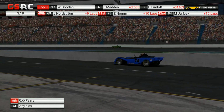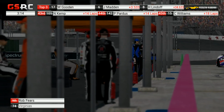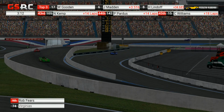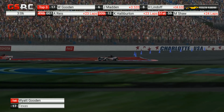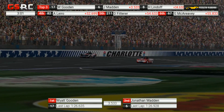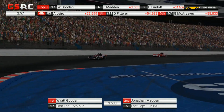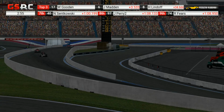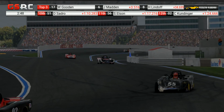This is assuming that he is able to bring it home the rest of the way. Wyatt Gooden should just be able to coast from here on out, as there should now be a 30-plus second gap between him and Henrik Lindhoff. Or, excuse me, why am I thinking Jonathan Madden? No, Jonathan Madden's still there, but going back 30 seconds or so to third position, and Henrik Lindhoff, that's actually about 34 seconds there, as Jonathan Madden is still very healthy and still very much in this race, 3.5 seconds behind near leader Wyatt Gooden.